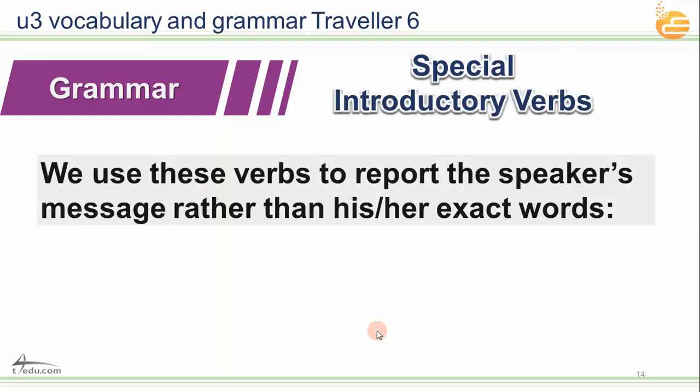Now let's talk about special introductory verbs, which are really a special case in reported speech. What do these introductory verbs do? We use these verbs to report the speaker's message rather than his or her exact words. So we don't care about how we change the sentences, but we really rephrase them in a different way. So you are trying to stress the speaker's message.